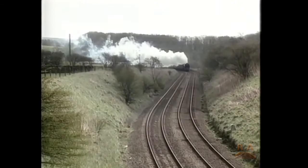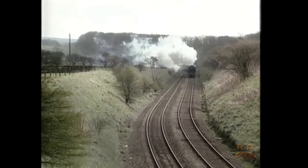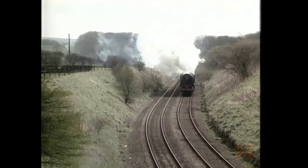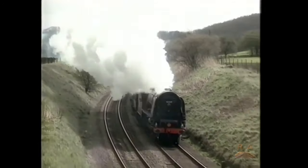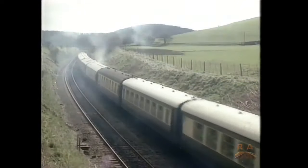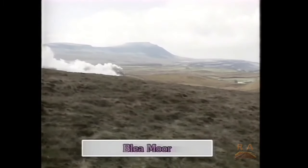The Duchess has on many occasions been seen on the Settle and Carlisle route, as here when she's approaching Hellifield Junction for the line to Blackburn. Finally, we see the Duchess high in the Pennines, having just crossed the celebrated Ribblehead Viaduct.